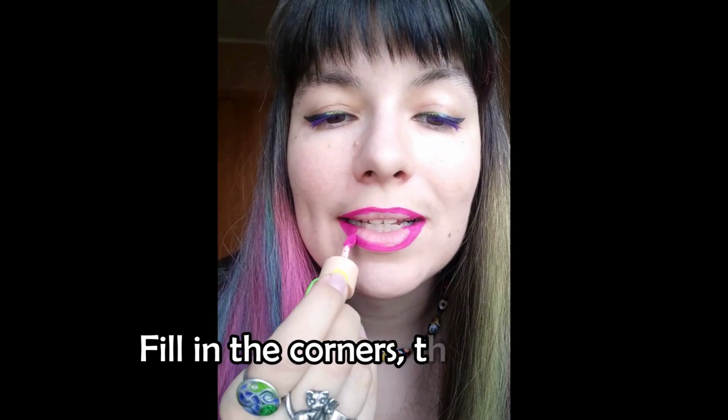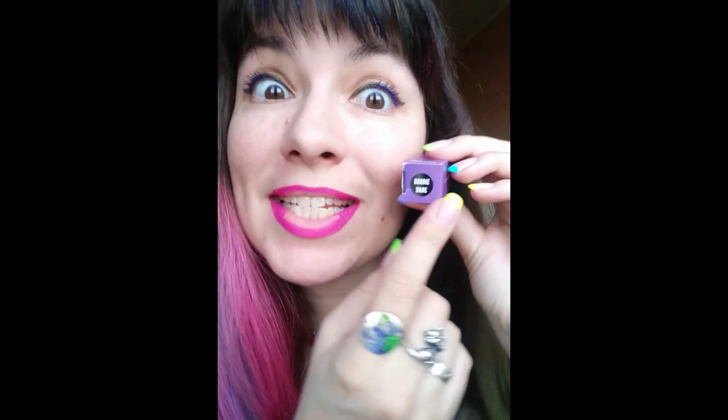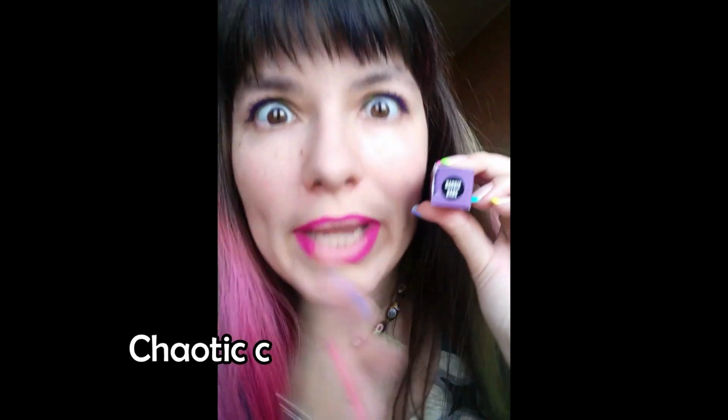Now paint the corners of the lips a bit more and then blend it with the same sponge where you have little product left. This next lipstick says Barbie Babe right here, so we have to use it.